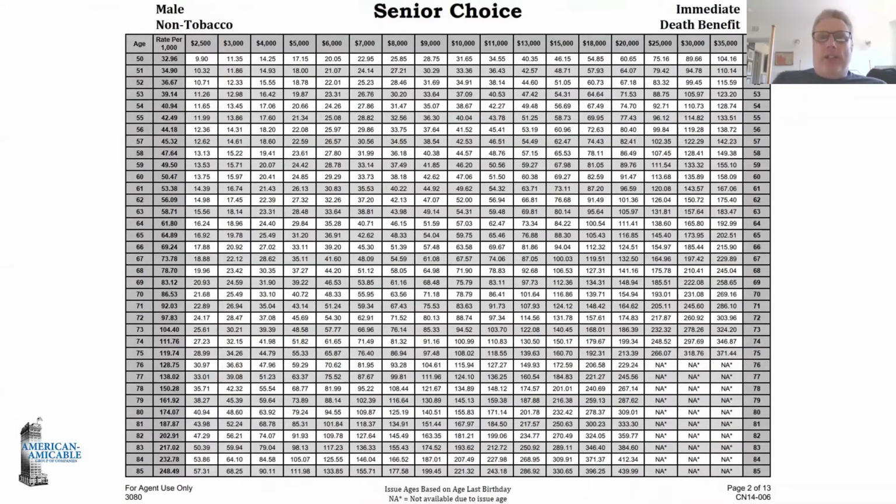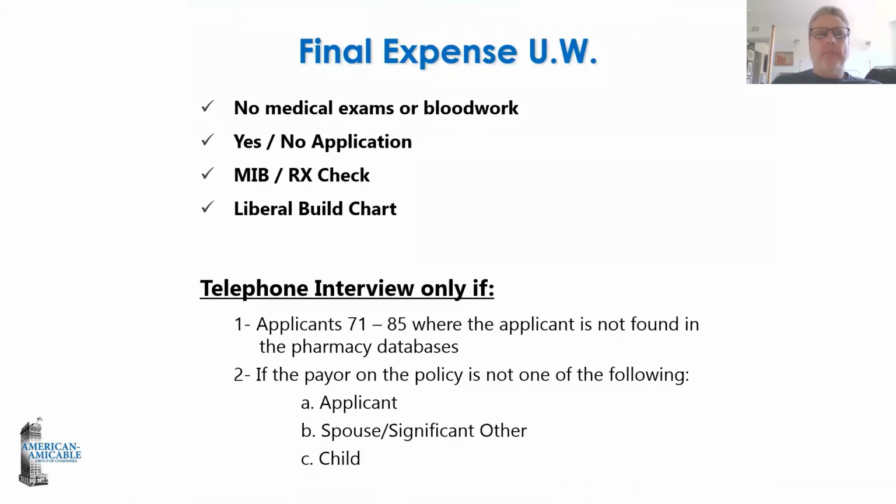You can see they have nice sheets here, make it nice and easy to quote. They have the age on the left-hand side, the face amount on the top there, and you just meet in the middle and see how much the monthly premium is. You'll notice on the top left, it says male non-tobacco, and on the top right, immediate death benefit. They have these sheets for male and female tobacco and non-tobacco, and also for the immediate, the graded, and the return of premium death benefits.